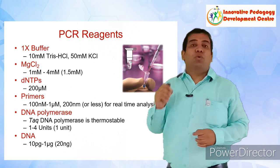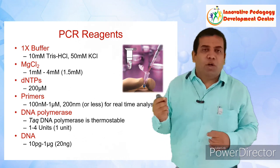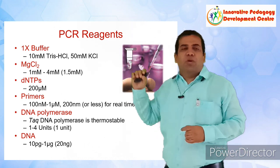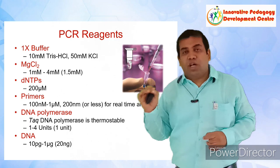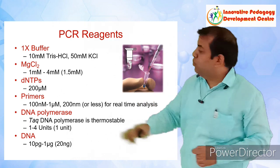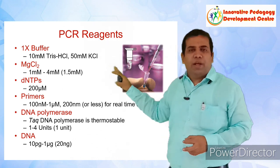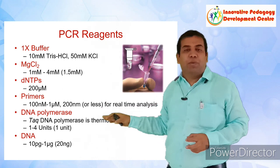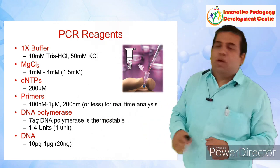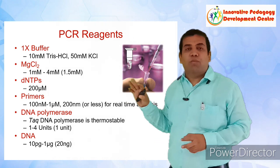Then primers, you need to add primers in a concentration of 100 nanomolar to 1 micromolar, and DNA polymerase, that is Taq DNA polymerase, which is thermostable, generally used in a concentration of 1 unit to 4 units, but the optimum concentration of 1 unit is okay. And you need to add DNA as a template in a concentration of 10 picogram to 1 microgram, and generally 20 nanogram is okay.